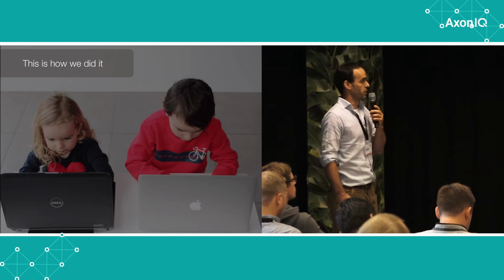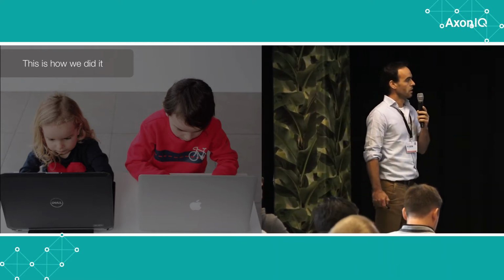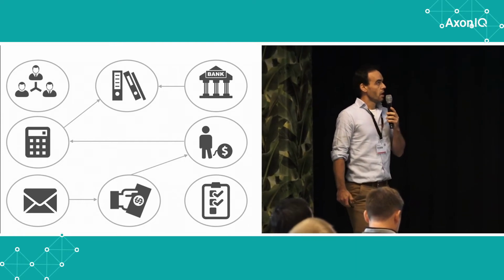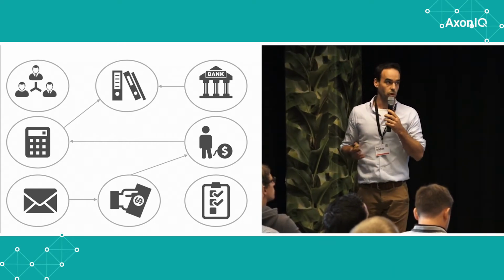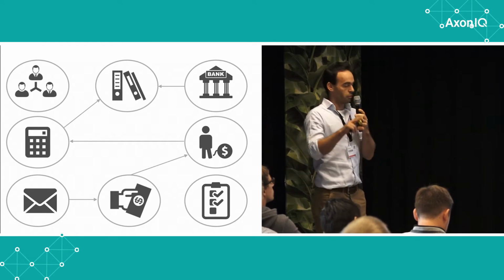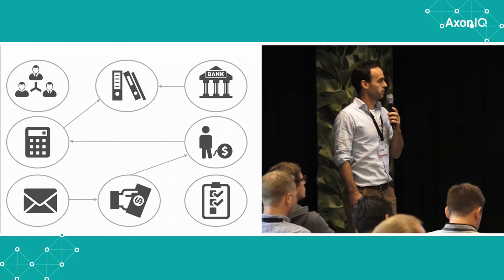This is how we did it. We started off by building a context map of the system. And the luck that we had was that we built a similar application a few years before, and we knew the business very well, which allowed us to define the different boundaries, to define the different contexts in the system.